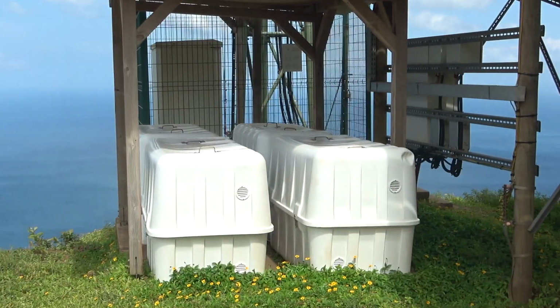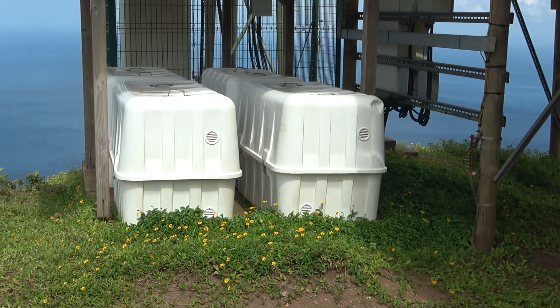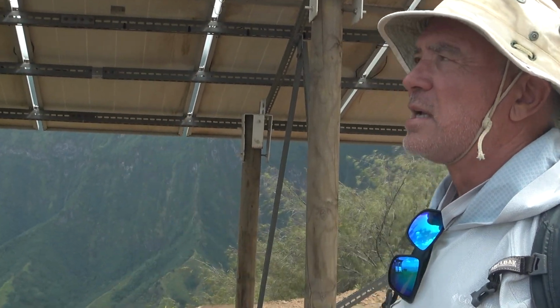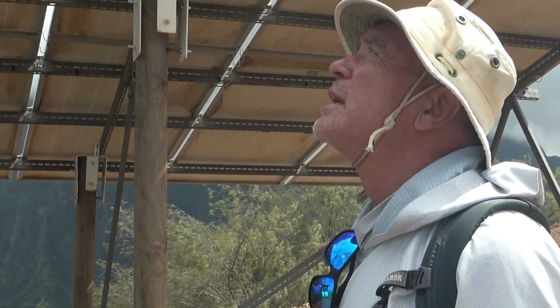And then you think these are batteries here? And these are the batteries that they produce. And that feeds to those batteries, so it always has power for several days in case of cloudy conditions to power the antenna for communication.